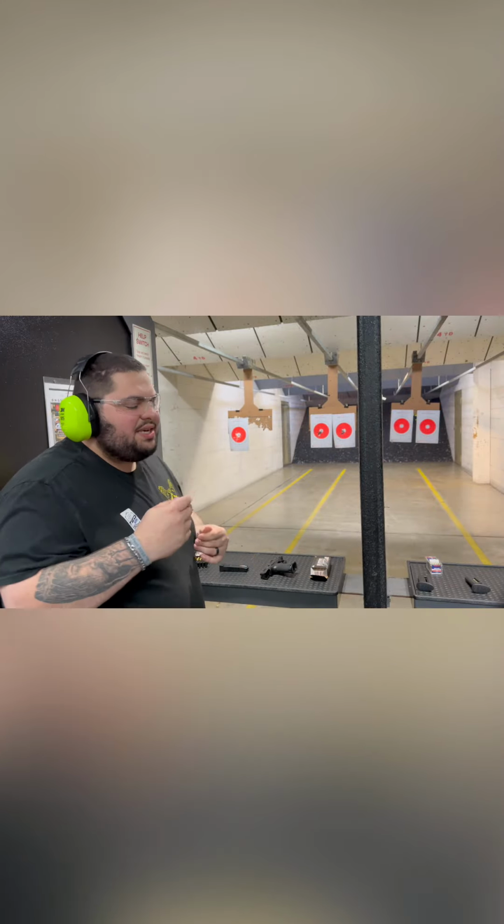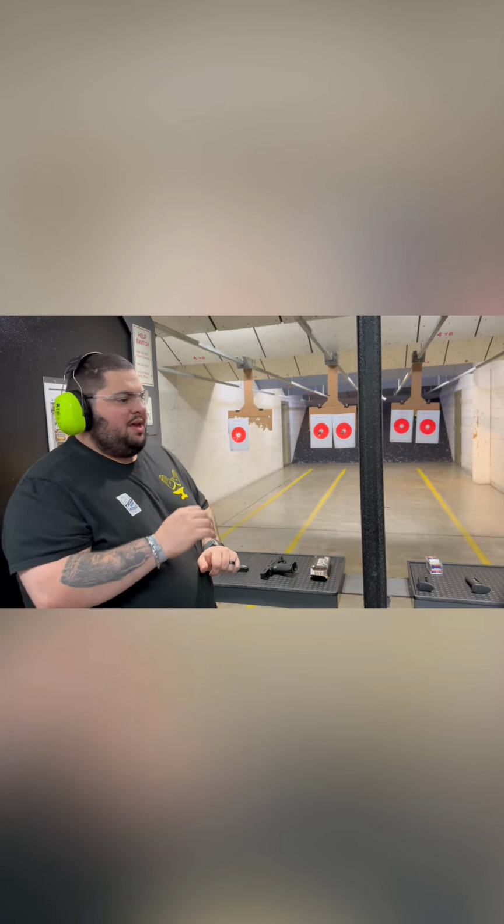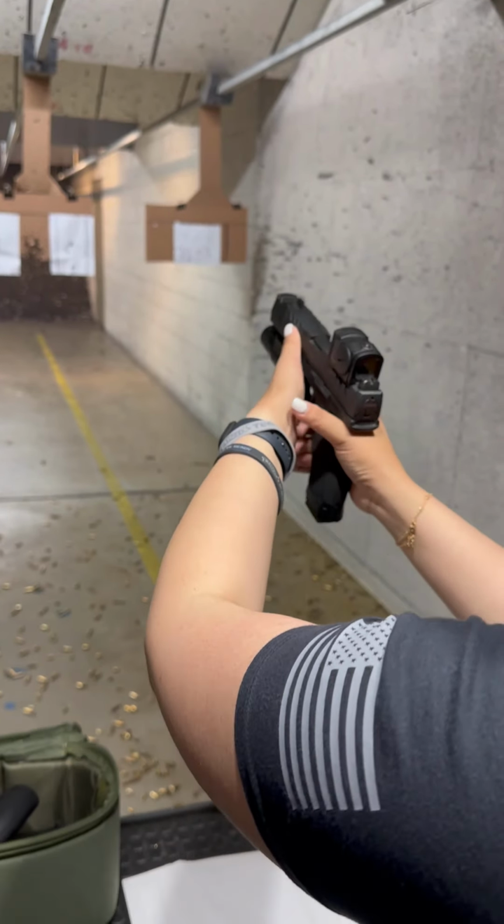Honestly, not that bad. For a smaller gun, a little bit slimmer, it's not as easy for me to keep a grip on because of how slim it is. It's not a gun for me, but if you've got smaller hands and you're looking for something a little bit smaller to carry, I definitely see this being a contender. Love the trigger. It's not a bad recoil impulse for as small as it is. Yeah, that's the PDP F Pro.